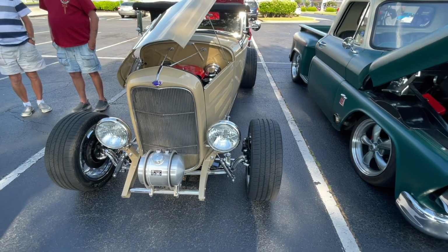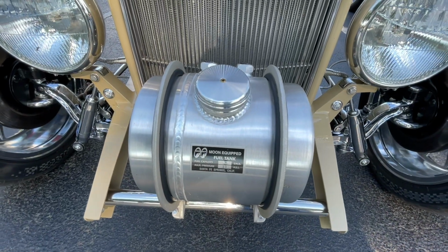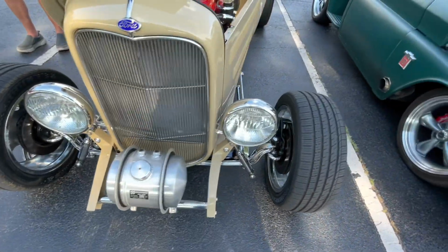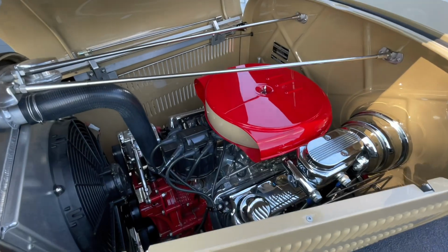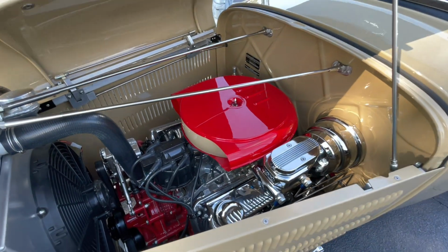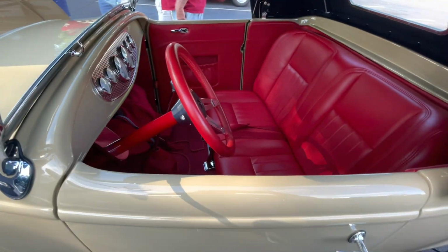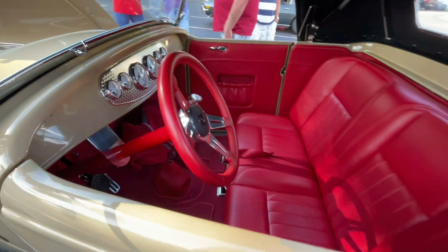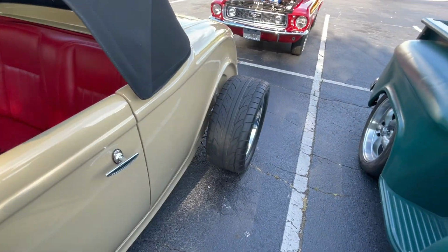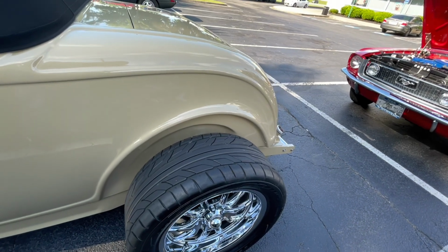You got a nice little Ford here. It's got the Moon equipped fuel tank. I don't know much about this or what he has in it. It is nice, really nice. And it looks like he's got some Nittos on there. Yep.